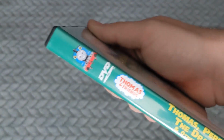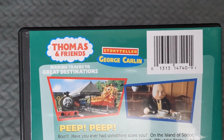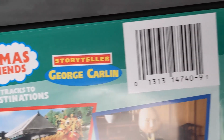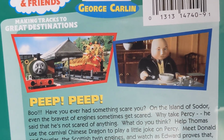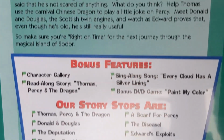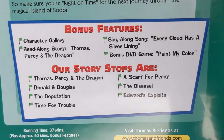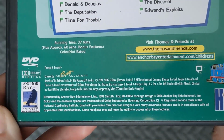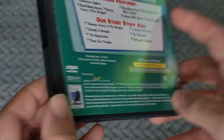The spine: Cartoon Thomas, DVD logo, Thomas & Friends, Thomas Percy and the Dragon, Anchor Bay logo with your product number. The back features a storyteller, George Carlin. You can tell this is a later release because it has Making Tracks to Great Destinations there on the side. UPC code, screenshots from Thomas Percy and the Dragon and A Scarf for Percy. You've got a blurb about the release, bonus features listed up at the top: character gallery, read-along story, sing-along song, and a game, and your story stops listed below. Running time, visit the Thomas & Friends website, copyright information, legalese, all that good stuff. Hit logo also down there at the bottom. That's also how you can tell this is a later release.